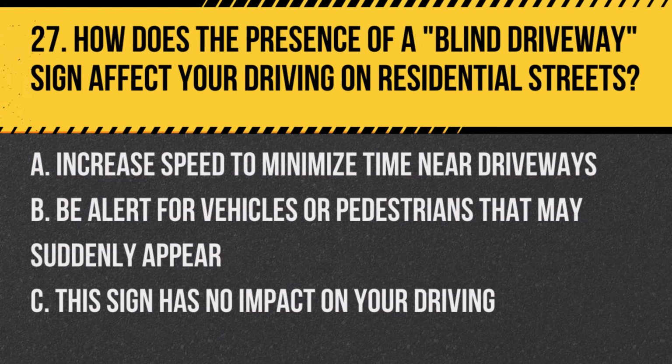Question 27. How does the presence of a blind driveway sign affect your driving on residential streets? A. Increase speed to minimize time near driveways. B. Be alert for vehicles or pedestrians that may suddenly appear. C. This sign has no impact on your driving. Answer. B. Be alert for vehicles or pedestrians that may suddenly appear. A blind driveway sign indicates hidden driveways where vehicles or pedestrians might enter unexpectedly.